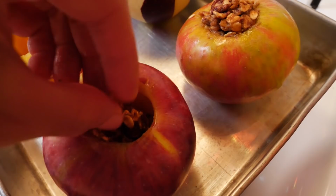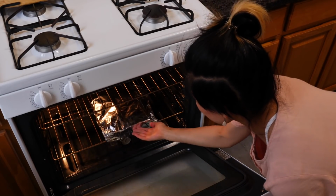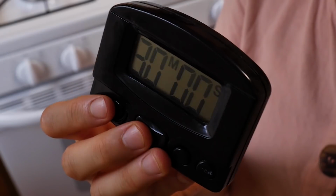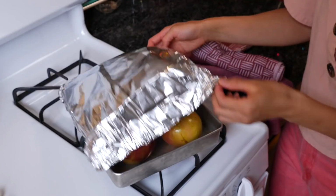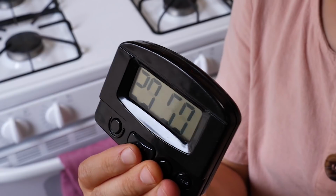Place your apples into a baking dish, cover them loosely with foil, and slide them into your preheated oven. We're going to let them bake for about 30 minutes, and then we're going to remove the foil, turn that tray around, and push it back in for another 20 to 30 minutes.